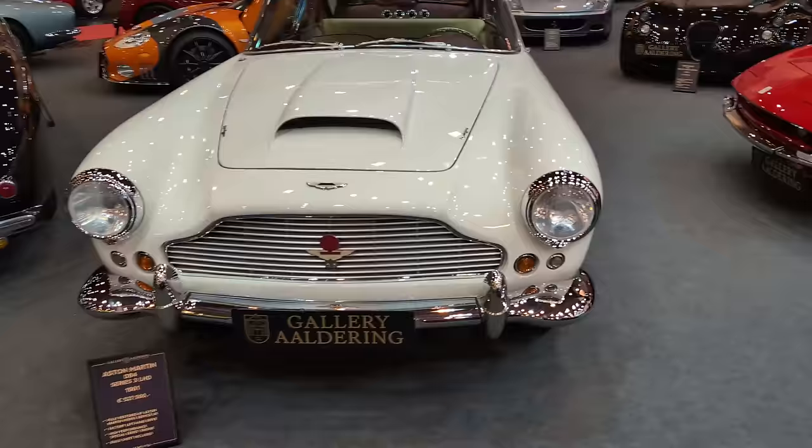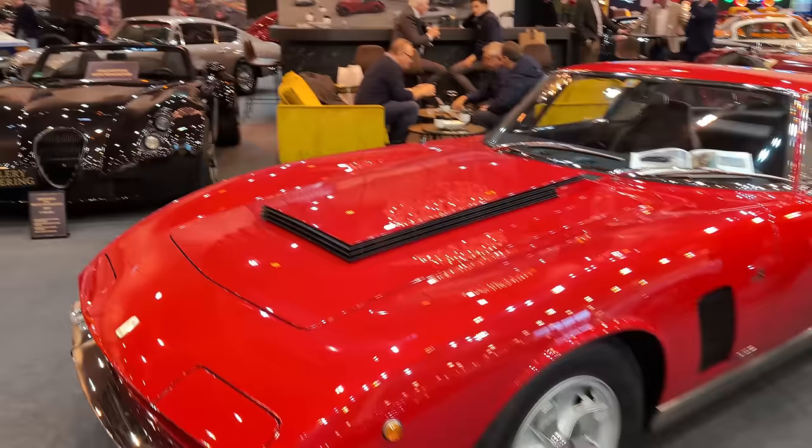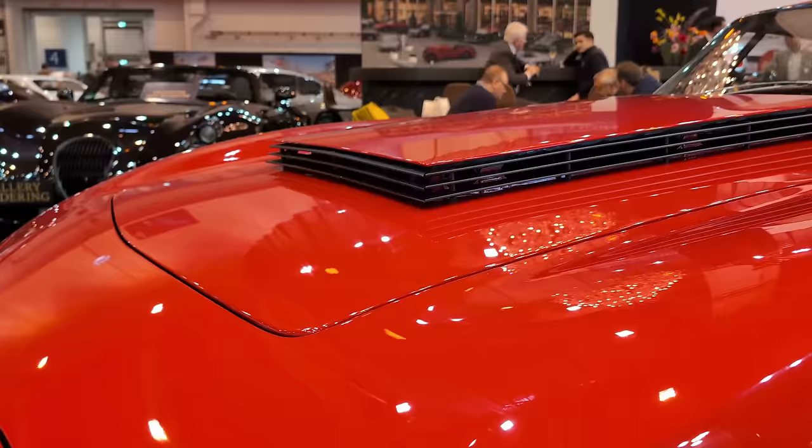1972 Griffo GL Series 2. So I think this has the big 7-liter V8. That's why there's this pizza box intake on the hood. Very neat. See the emblem here, Bertone design. Beautiful, sweeping fastback.